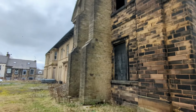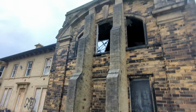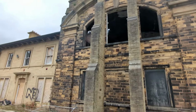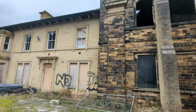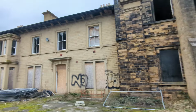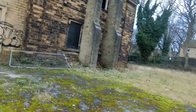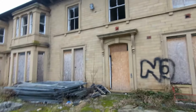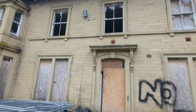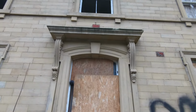Yeah, look at that. Wow. This almost looks like a bit of an add-on to the actual mansion, given the different coloured brickwork. There that is. So it's like entrance points.